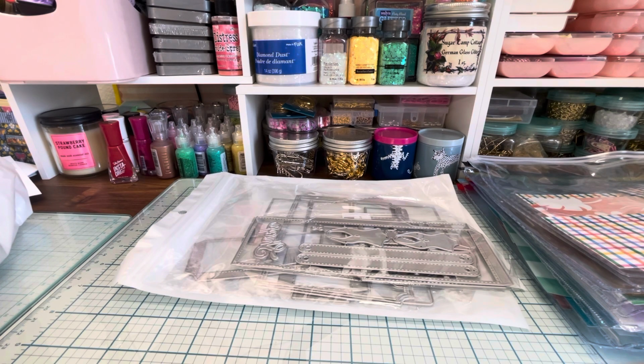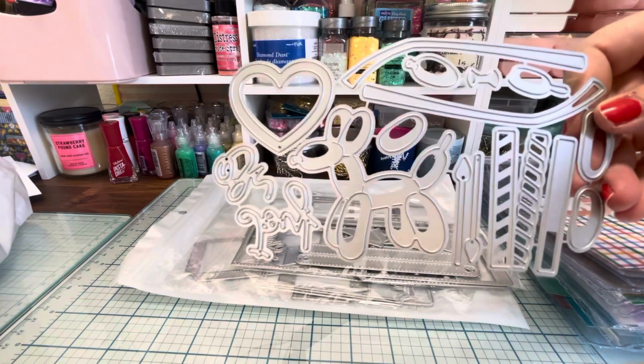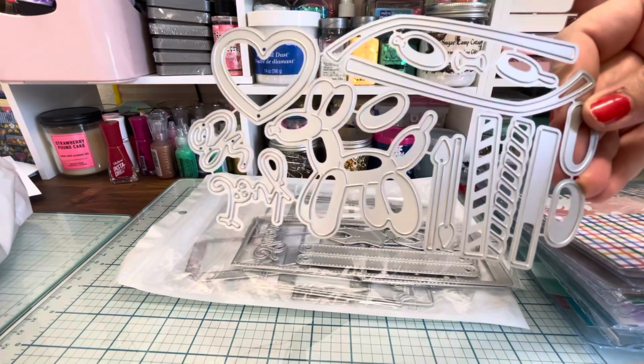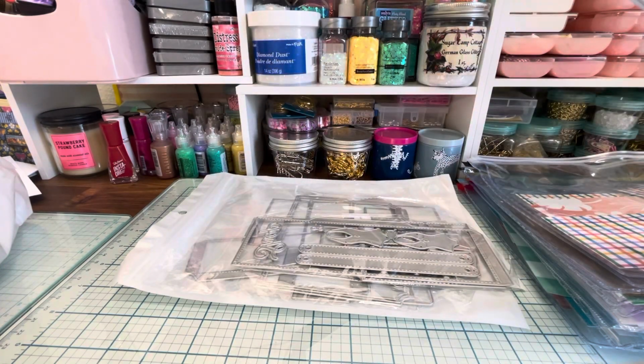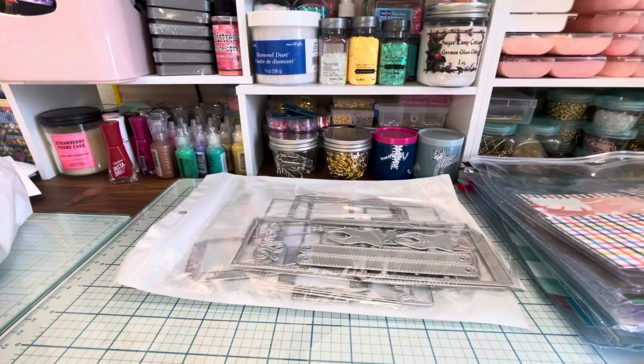And I got this, which is not from KS Craft, but I just thought it was so adorable. Let me take it out because the sticker is covering it up. I don't remember what seller this was, but I just had to have the balloon animal. I was like, I just got to have that balloon animal dog. But it also comes with candles and hearts, and I don't even know what that says. I can't even tell. I literally wanted the balloon animal. So there's that one. And let's see what else we got.